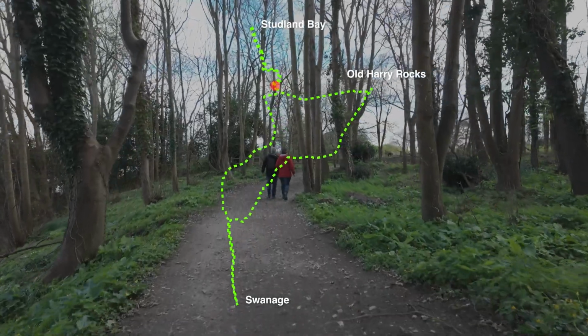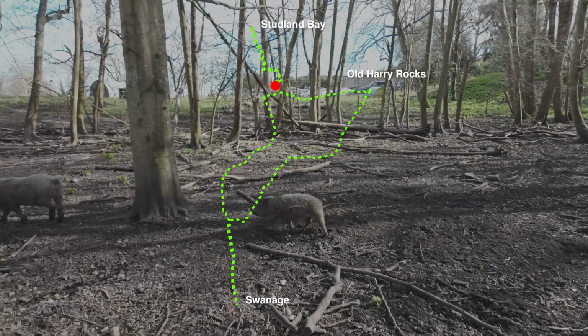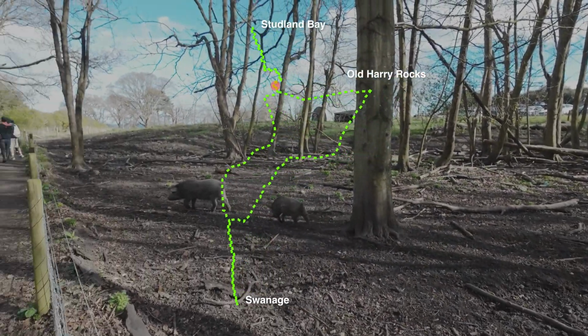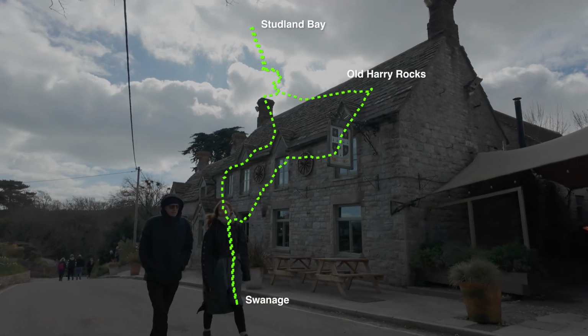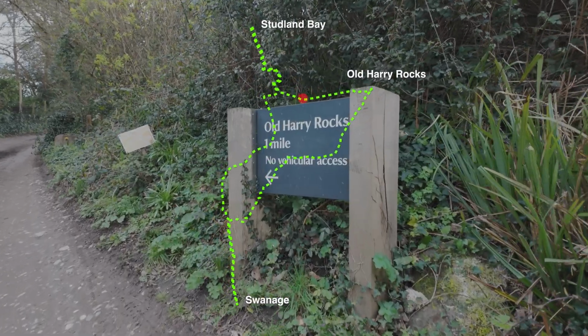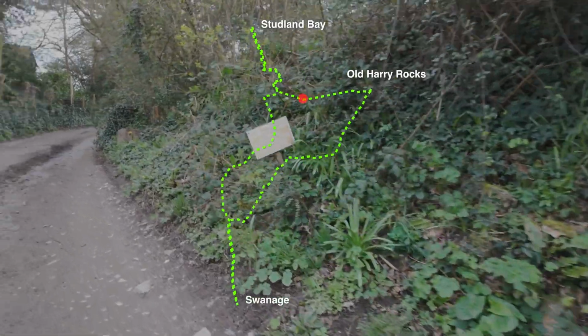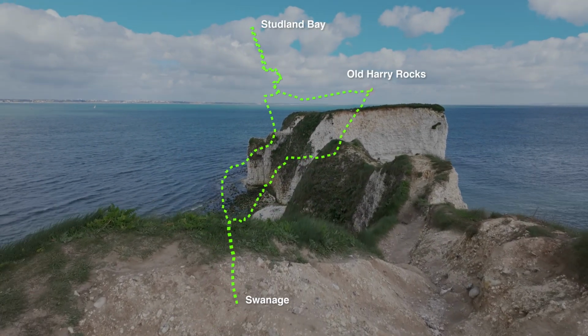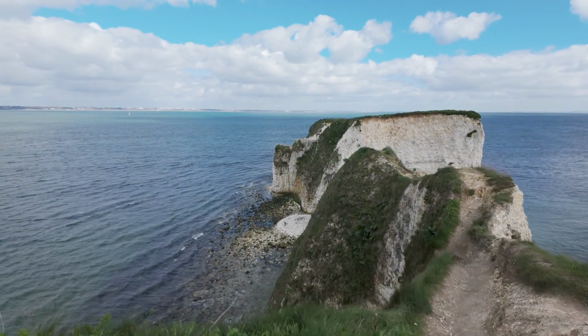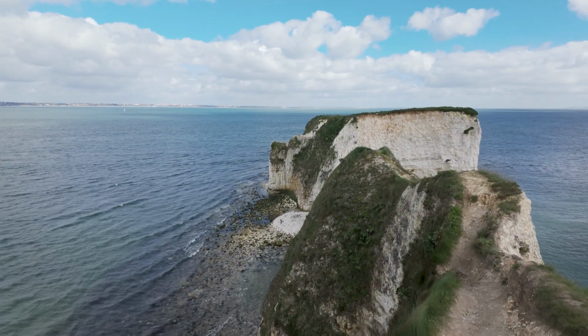And then you walk past the Pig Hotel, which has pigs in the garden. It's a really beautiful hotel along the coast path, down past another little pub, down into a little valley, and then up walking towards Old Harry Rocks. And Old Harry Rocks is a really beautiful display of chalk. Unfortunately it's falling into the water more and more every year, but it's a really beautiful sight, seeing into Poole Harbour, obviously along the Jurassic coast.